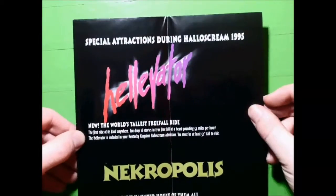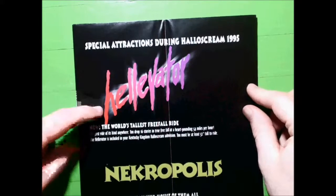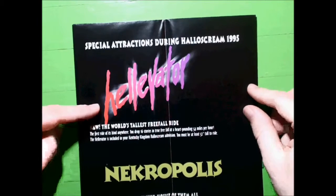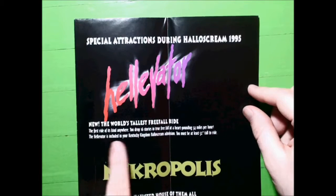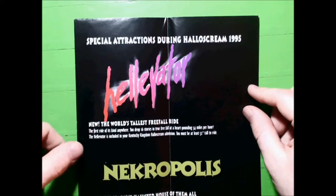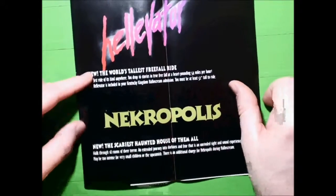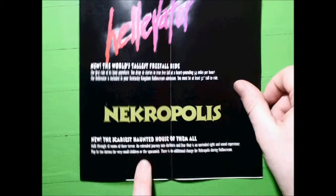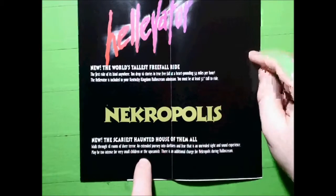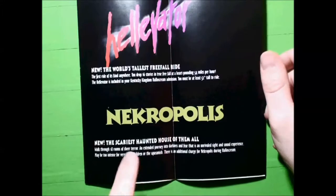Alright, when you open it up, it shows the special attraction, which was new, and this was from 1995, which is the elevator. It talks about it right here, how tall it is and stuff like that. And then below that, it talks about the haunted house. I don't remember going through this. I was very young back when this was around, so I don't remember this haunted house in particular.